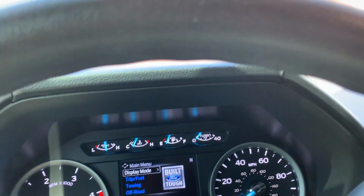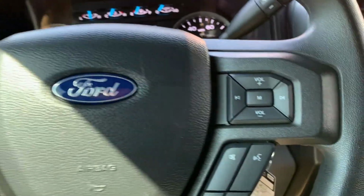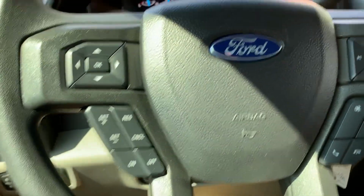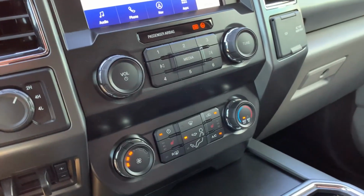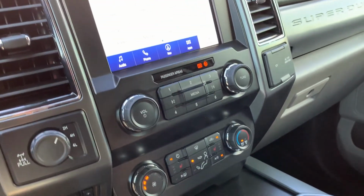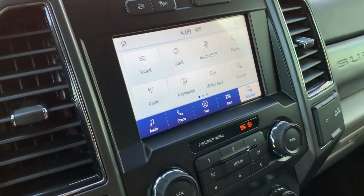As you hop inside, you'll see that it only has 8,464 miles on this vehicle. Then of course you have your stereo controls, trip computer, push to talk, and cruise control, 2 and 4-wheel drive. I'll turn this down a little bit so you can hear me better. See that it does have heated seats up front. Trailering controls. Then you have another 110 outlet right there, and 12 volt.